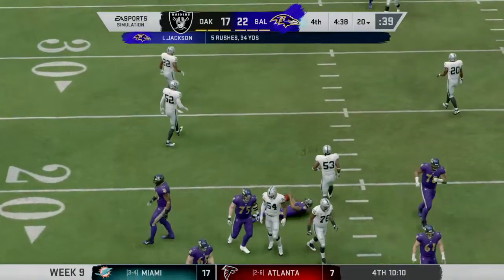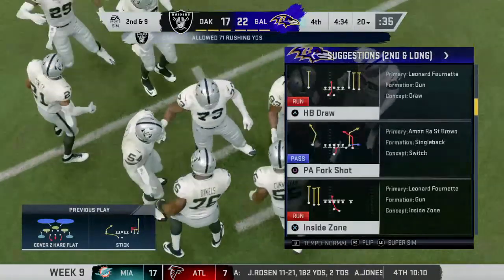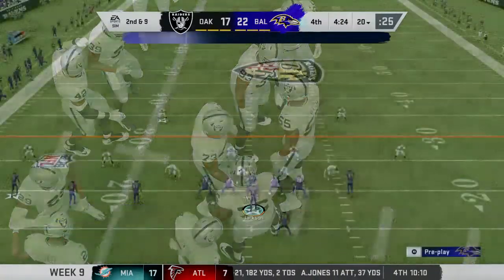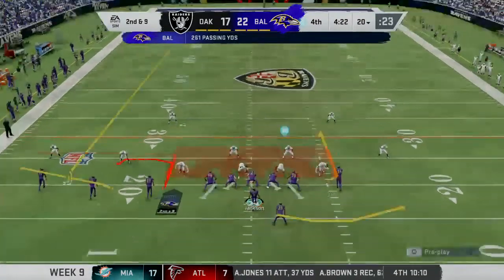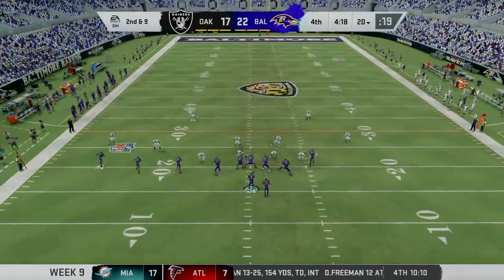Everyone loves to have a little bit of a cushion, and that helps you immeasurably. But the bottom line is, do all the things that you're taught in order to close out the game. Don't even let that become an issue. Yeah, but still a one-possession game. This one not fully over yet.